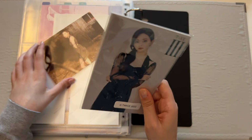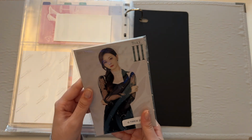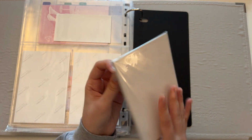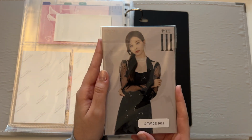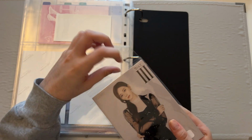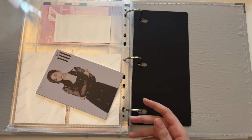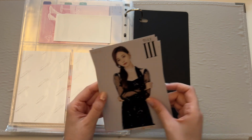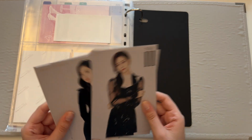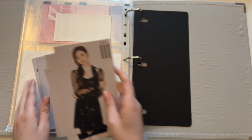So I think we'll put this first since this is the oldest and it looks like it's in a weird order. I have never opened these, but yeah, these were a merch item from their world tour a year ago, and no idea if they're gonna have another one, but this was the only thing that they had that I was like, maybe I'll get that. It wasn't that much. I think it was like 25. Oh, it's just in reverse order. Wait, where's Mina? Okay, yeah.